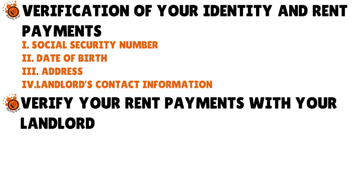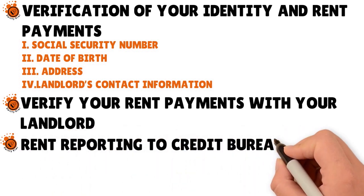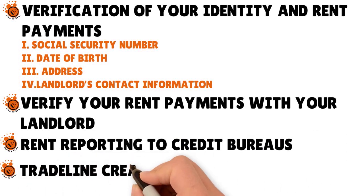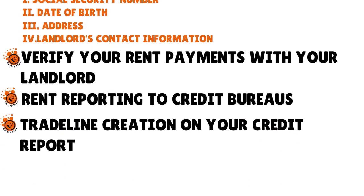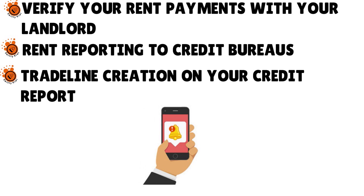So the rent reporting company will work directly with your landlord to verify their identity and confirm your on-time payments over the last 2 years. Okay, it's usually 2 years. And they will report the rent to the credit bureaus. And there is, at the end, a trade line creation on your credit report. Now, a new trade line is created on your credit report within 5 to 7 business days. You'll receive a notification when this is completed. So this is basically how it works.